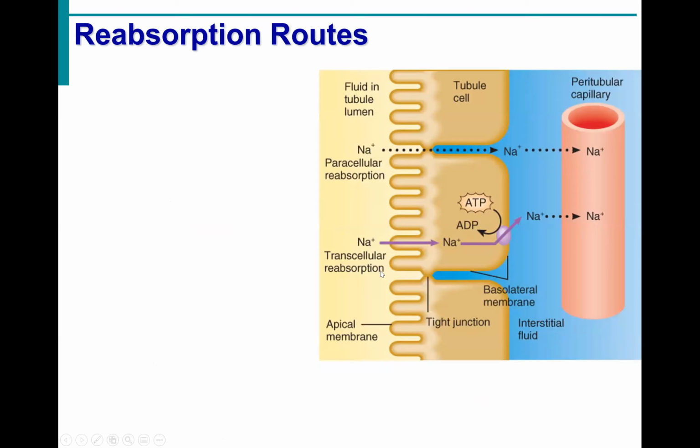All righty, here we have the wall of our proximal convoluted tubule. So oops, I lost my annotation and I lost you people and my chat window. Every time I change, everything goes away.